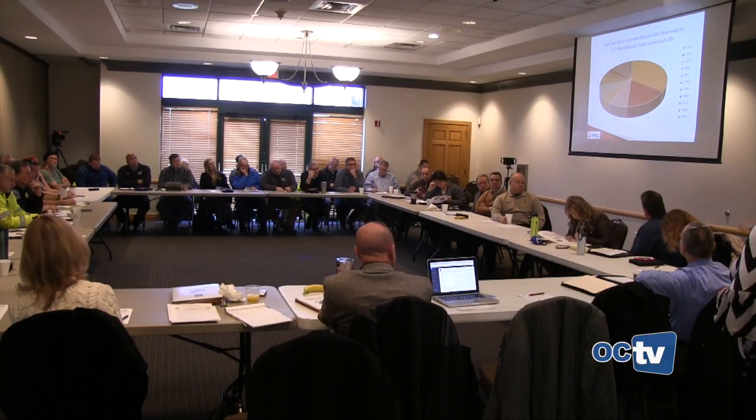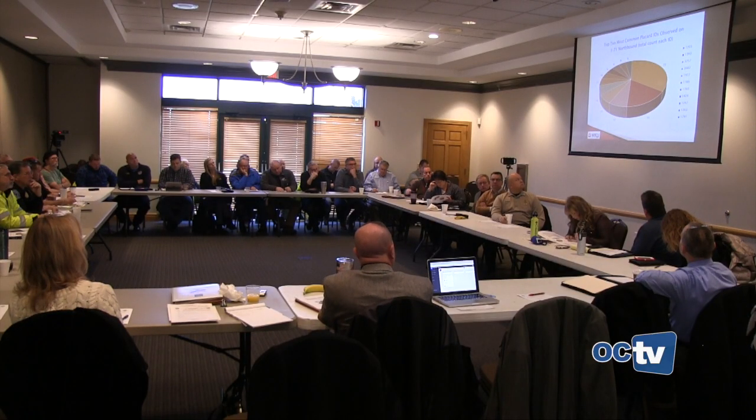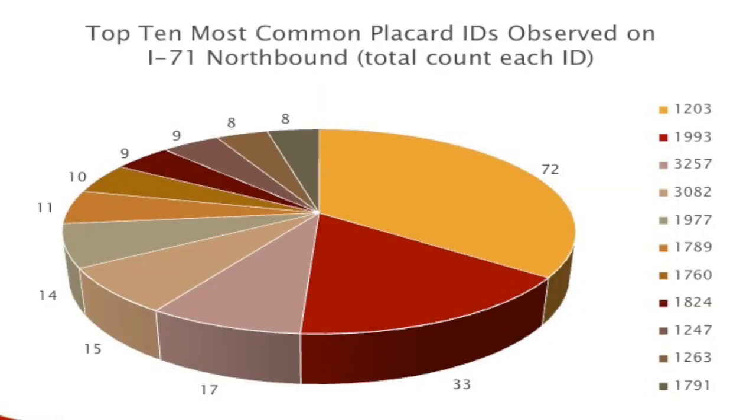And this is looking at the northbound side. Again, you have about the same. 1203, 1993 are going to be your top two. I know when we looked at fixed facilities, a lot of the trucks being shipped through the fixed facilities were for gasoline and diesel fuel. So I think that probably accounts for why you see higher amounts of those.